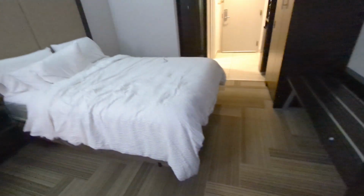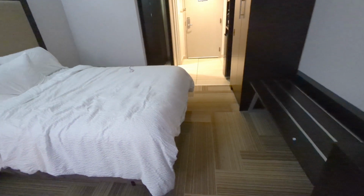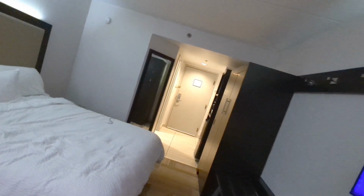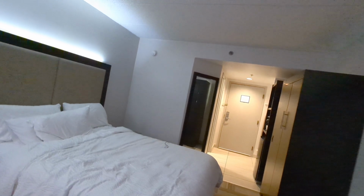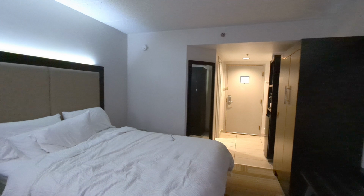Free breakfast. So yeah, if you want to be near Parx Casino, this could be a good option for you. And minus the smell, get rid of the smell, have a better smelling room, this could be a good option for you. So yeah, this was a room tour of the Holiday Inn Express in Bensalem, Pennsylvania.